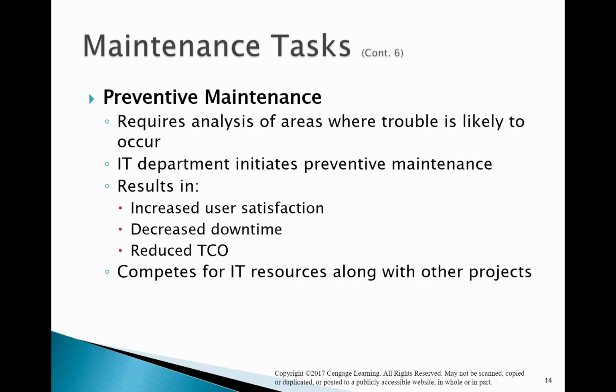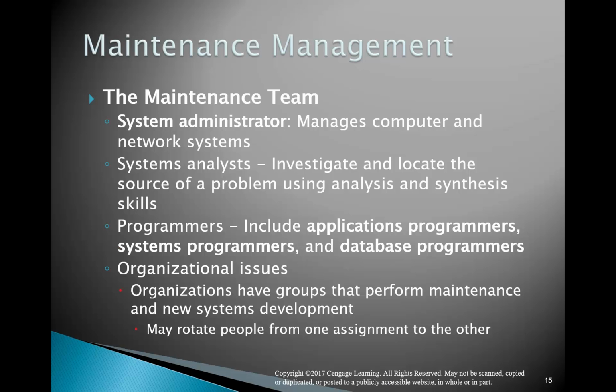Preventive maintenance is the last one. It's where you want to fix things before they break. Again, companies tend to cut back on this because it does take time and takes money. You don't see immediate results. A good analogy would be replacing your tires. They may be worn, they may still look good, but when you replace them, you may not notice any difference at all. However, that is good preventive maintenance. Oil changes are another one.